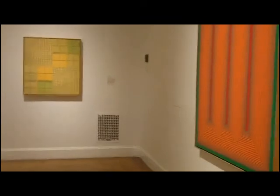And again, you can see the attendance on a pleasant Saturday afternoon is virtually non-existent, which I guess is part of the problem that this place has always dealt with, not being able to attract enough of an audience to make it work. And now we're up on the top floor, the fourth floor, where there are more galleries.